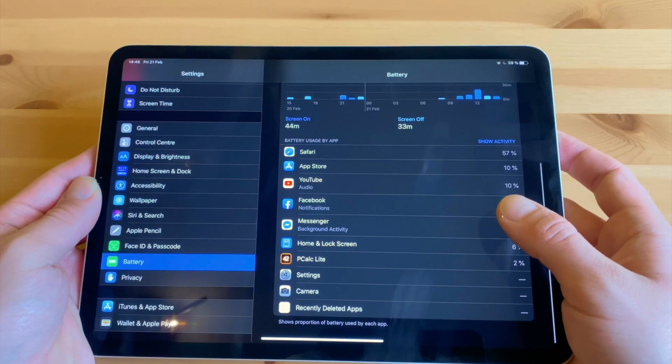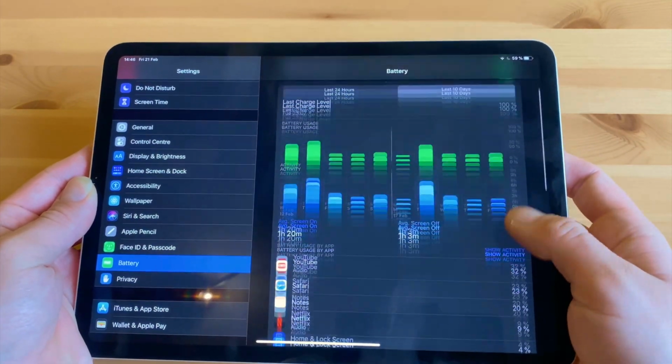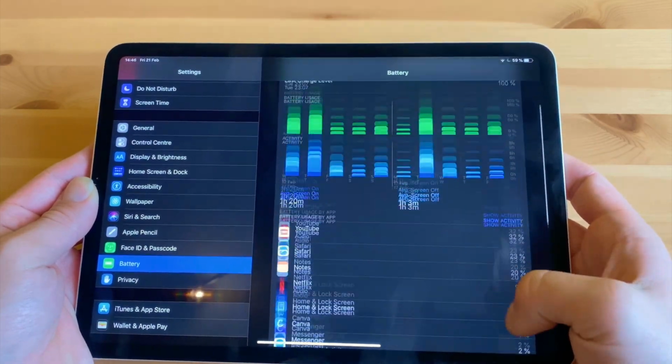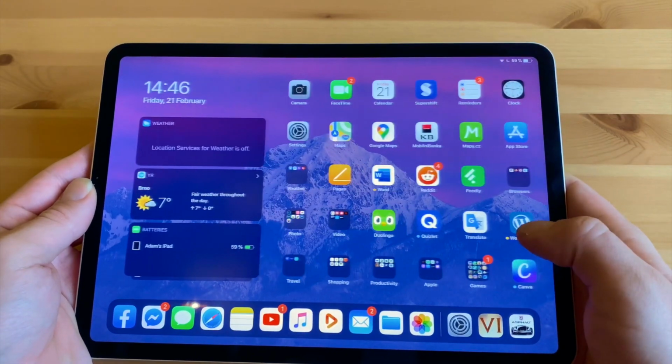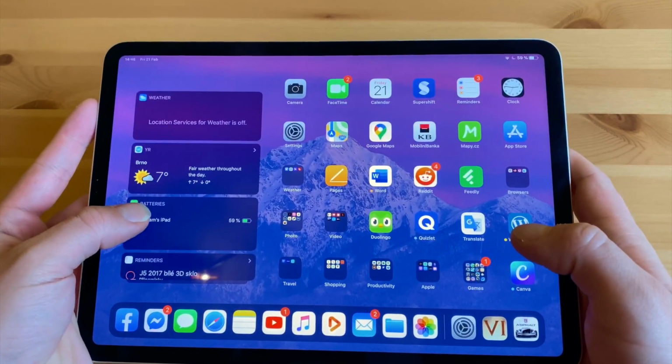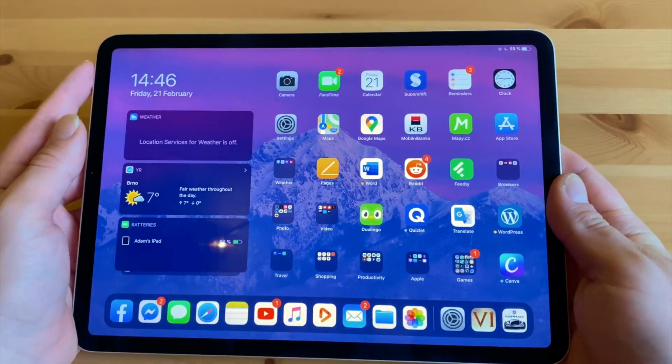In my experience, this iPad lasts a little less than the 2017 model, but it's not a big deal. It's still gonna last you a full day no matter what, and it's still better than most of its competition. Also, one of the strong points of this device, and actually all iPads in general, is its standby time.